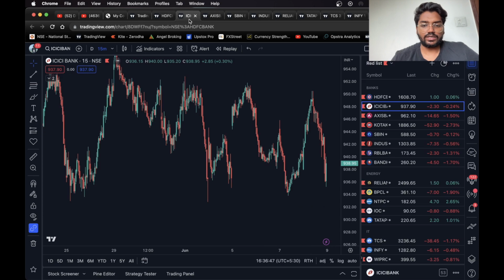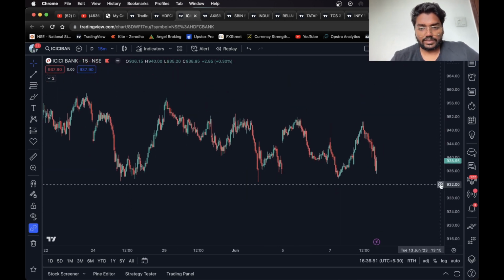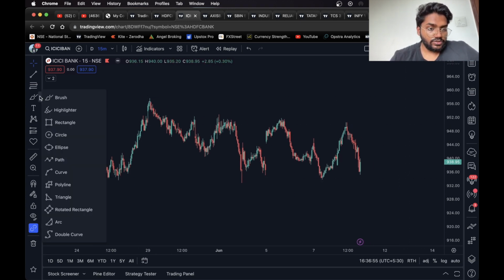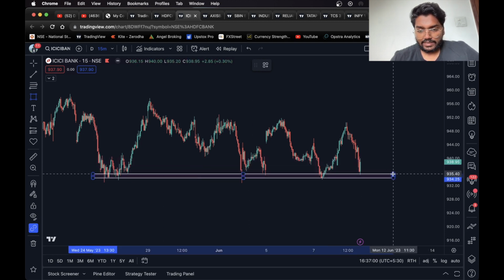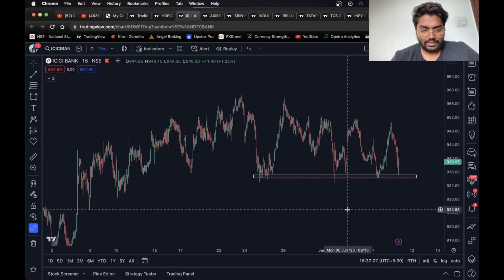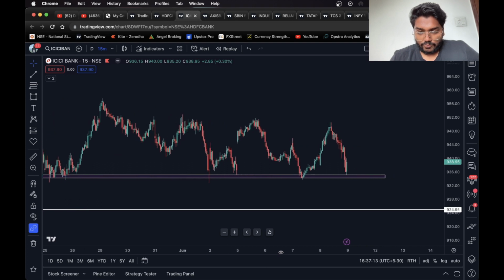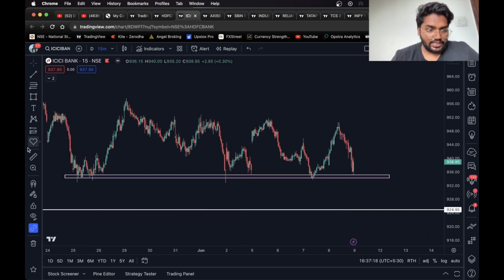Moving on to the next one, we have ICICI Bank over here. As you can see, ICICI Bank is also at a very crucial support level, guys. Once it breaks down, I can see this as a horizontal level. Once it breaks down this level, and if it sustains here, this can be the target.